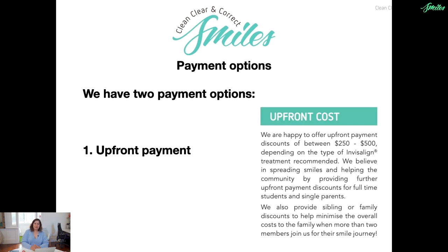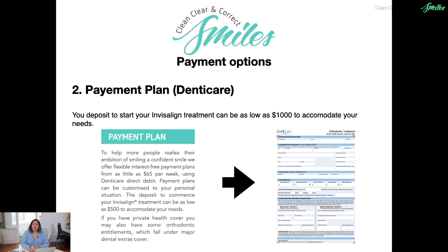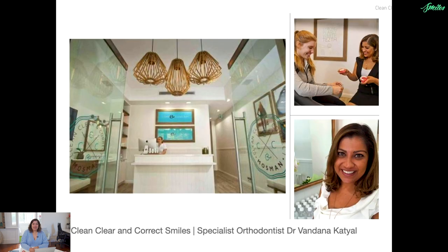Now, upfront payments always attract a higher discount. So if you want to pay us upfront, that's great. We can offer you a discount, but we also have pay plans for you. Our preferred pay plan provider will make this very easy for you. We'll send you monthly installments. We don't do this in-house, but we use a third party called DentiCare, and we can send you all this information should you want to get started.